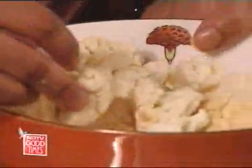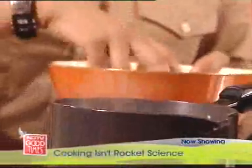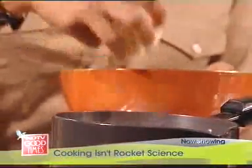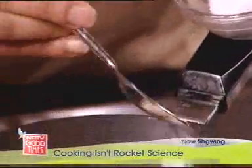and I'm going to now place them into some hot water that's boiling away. So just place them in there. I soaked them in cold water with a bit of salt, and now I'm going to boil them in some hot water with a bit of salt.